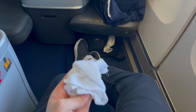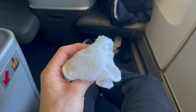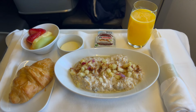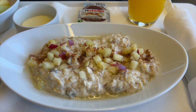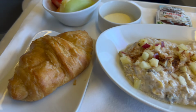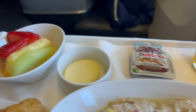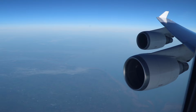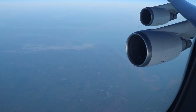Breakfast service started with another hot towel about 60 minutes before landing. Since this is a shorter long-haul flight, you'll only get a cold second meal. On this flight, the breakfast included some cold muesli with apple and cinnamon, as well as some fresh fruit, a choice of croissant or bread, as well as some jam or Nutella, and of course an orange juice for me. And now we've just reached the coastline of Great Britain, right next to Warden.